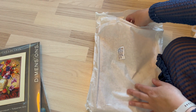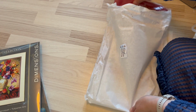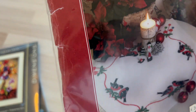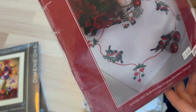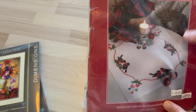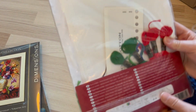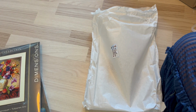Next one. Let's see. This is a big kit, I think. This is an Anchor bullfinch and Christmas decor tablecloth. So here you can make your own tablecloth. Not one that I'm going to do either because I don't do that. But they're cute, and for somebody who would like to do that, that would be good. I think I'm going to just put this up at some point as a giveaway.